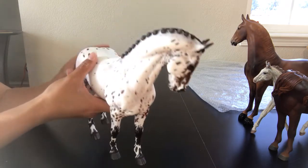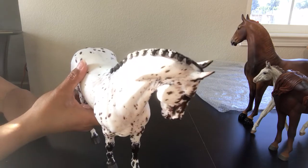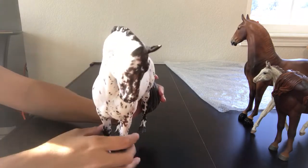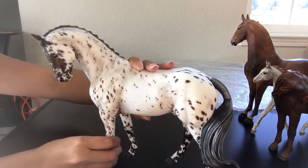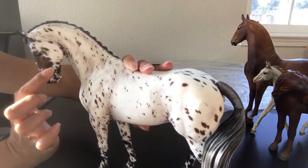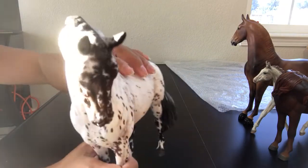I believe we have been calling this guy Sharply Dressed. He's kind of a family horse. We call him Hubby's Horse. I just love that odd pattern on his face, this dark brown. I don't know what it's called, but I like it. And then he has these beautiful little button braids.